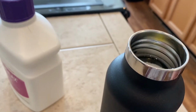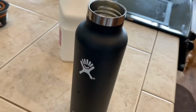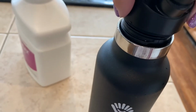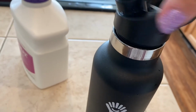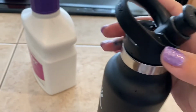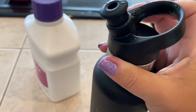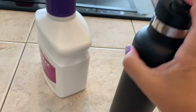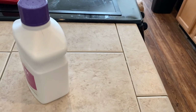1, 2, 3, 4. See? Boom. Put that away. Put my lid on. And we've got our first 20-ounce water for the day. Now, my goal by my nutritionist is 64 ounces of water every day. I rarely get to that goal, but we'll see how I do today.